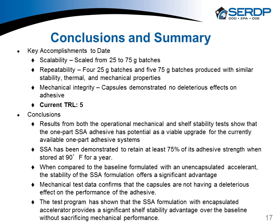So, conclusions, summary. One thing I didn't touch on was our scale up. We are still operating at a moderate scale. The weight percent for these capsules is small, so a 75 gram batch will produce a large amount of adhesive. 75 grams of capsules will be about 2 pounds of adhesive. It's a small constituent of the full formulation.